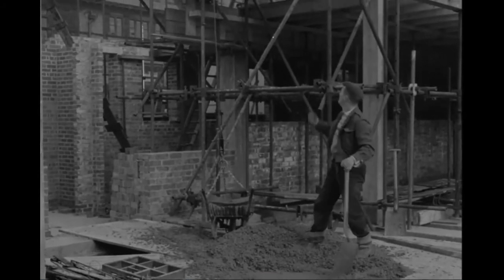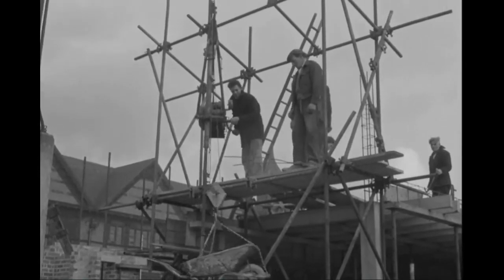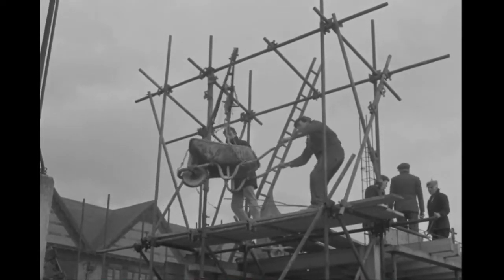The Liverpool Corporation are opening new wash-houses too. This one will cater for hundreds of customers when it's finished. The machines will be more up-to-date, and the general modernisation throughout will make wash day even easier.